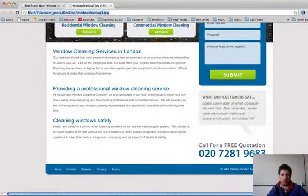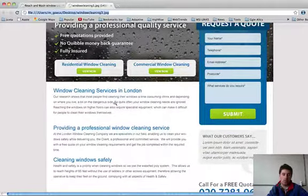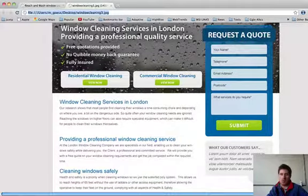In terms of the content, we've made it a bit longer and cut it up by introducing paragraph headings, just to make it all a bit more digestible, allowing people to scan the page and find the information that's relevant to them. We've also put in a testimonial within the page, which again will give people a bit more confidence in making that inquiry.